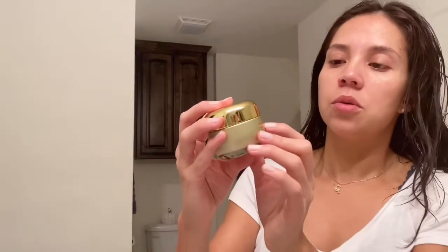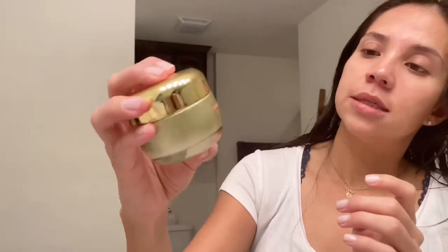Let it dry. And then I just use my moisturizer, which is, I started using this, I don't know how to say that brand, Azure, I don't know. But it's a base of vitamin C and collagen, and it's a moisturizing day cream. I got it at TJ Maxx, but I think they have it on Amazon, so I'll probably link that down below. But actually, I really love it.